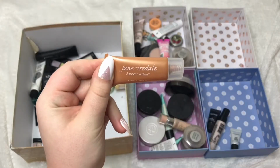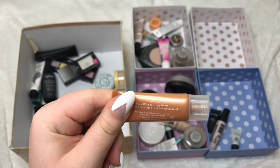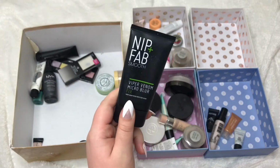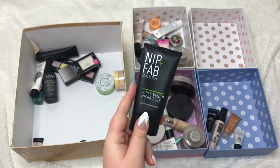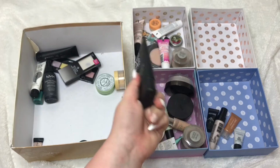I have the Jane Iredale Smooth Affair Mini Little Primer, and I can't remember ever using this, so I'm going to try this out and see what I think about it before I pass that on. I have the Nip and Fab Smooth Viper Venom Micro Blur Primer. Again, I can't really remember what I thought about this, so I'm going to put this in the testing pile and hopefully I might get on with it, but if not, I'll pass it on.